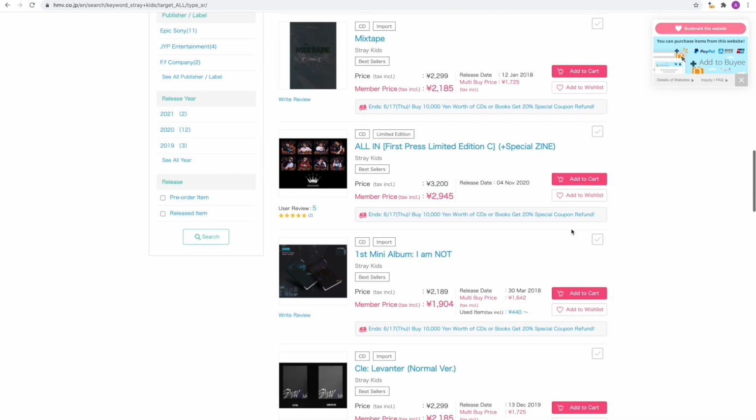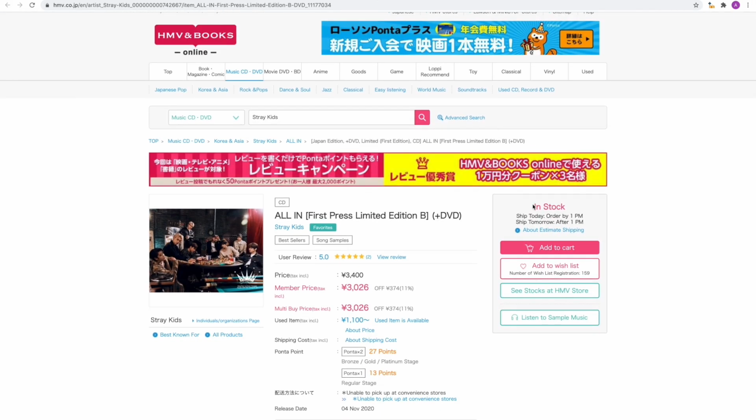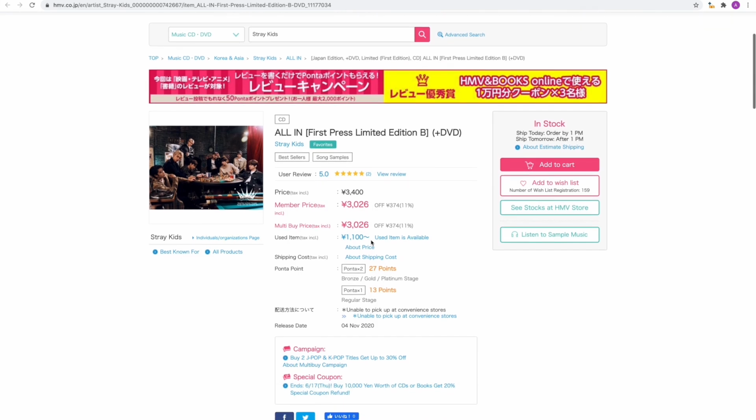It's pretty nice that they're still in stock. Usually the NCT limited edition ones sell out pretty quickly. So right here, it's all in English. It says in stock. It even tells you when it will ship out, depending on when you buy it. And then the price does show up in Japanese yen, but after you add it to your cart, you can check the USD price in the Buyee cart.